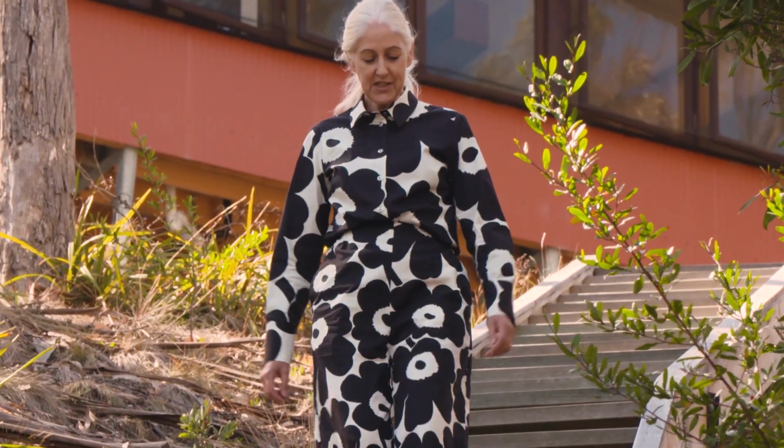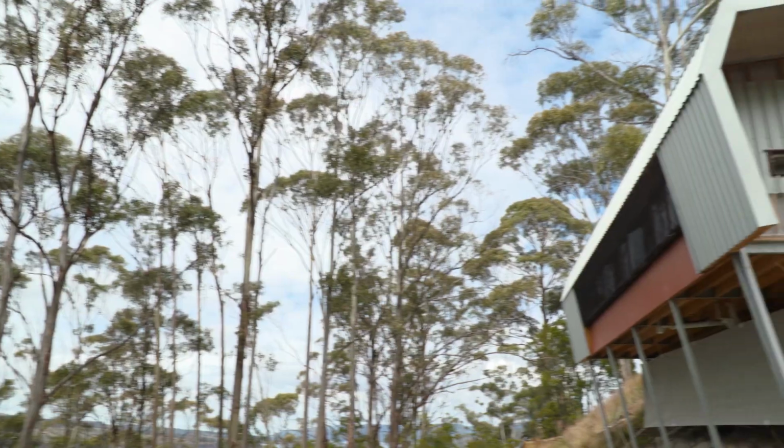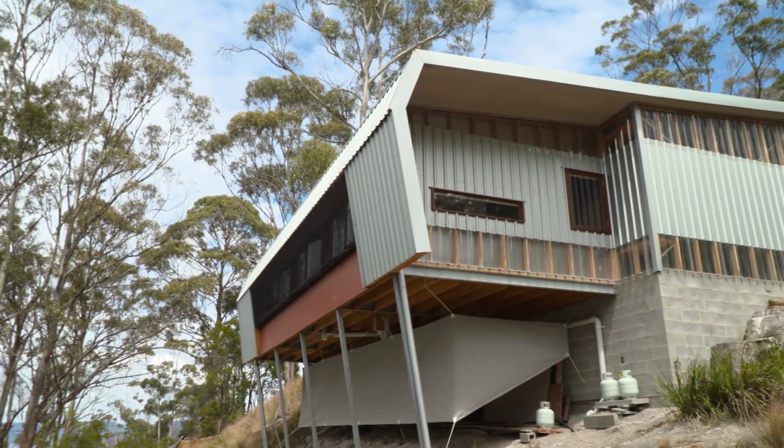Area Tinderbox is a project that's grown out of a number of ideas layered over time. It sits beautifully within its landscape.